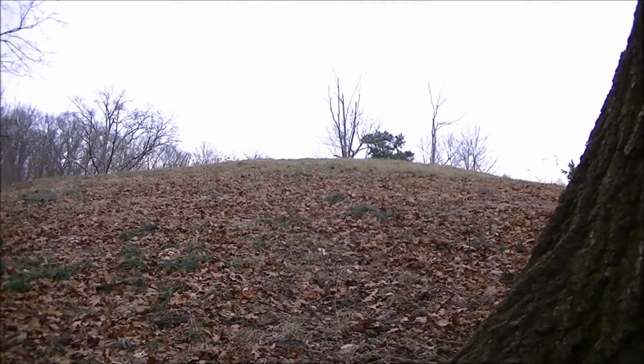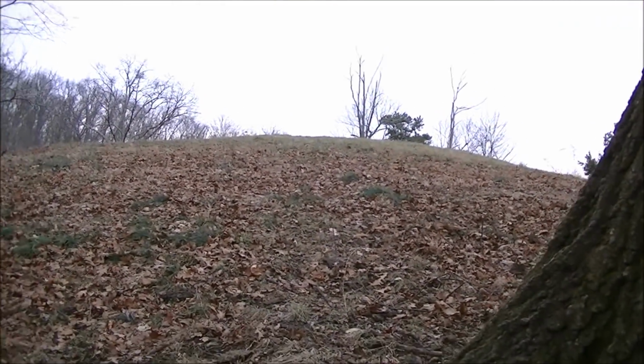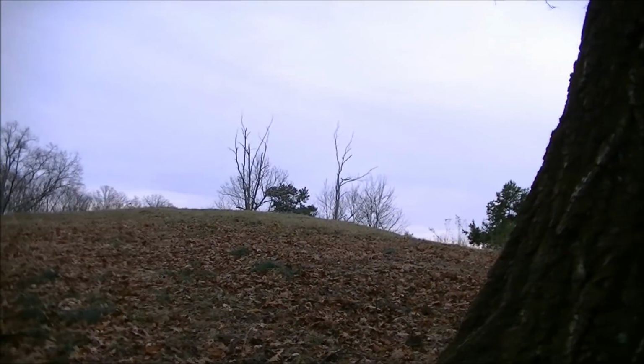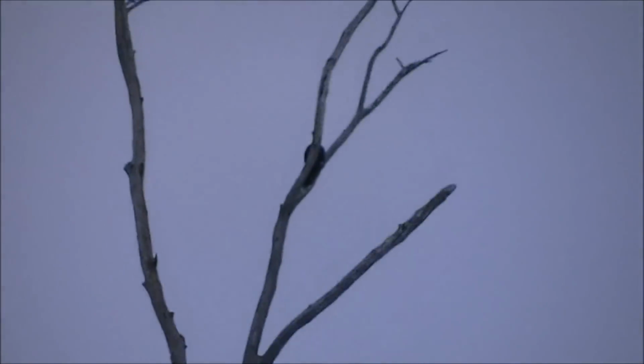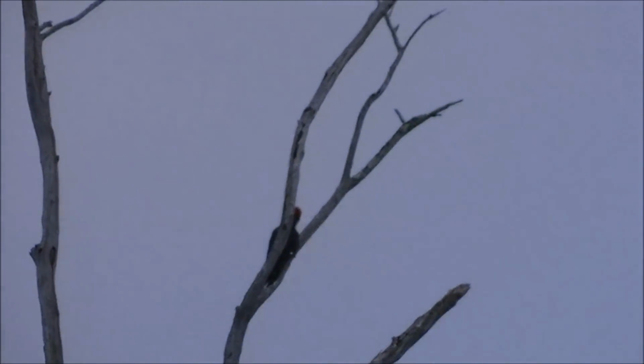Can you hear that pileated woodpecker? Oh yeah, he's right in the tree. Let's see if we can zoom on him real quick. Oh yeah, that's a big one.